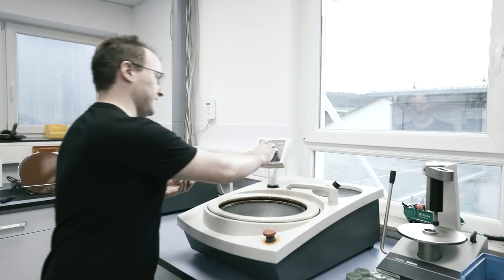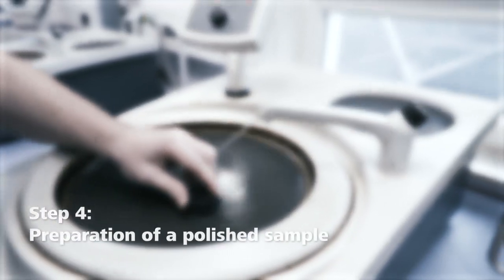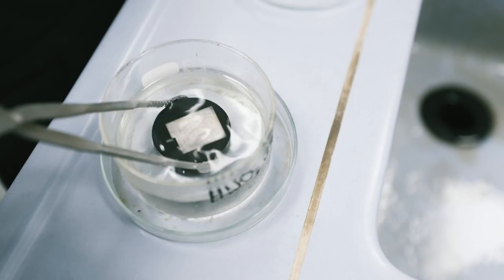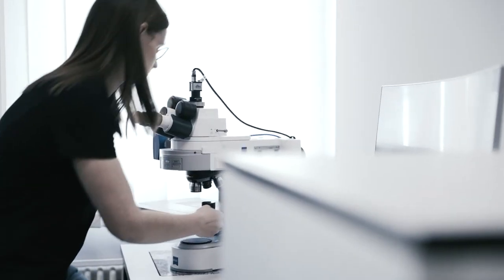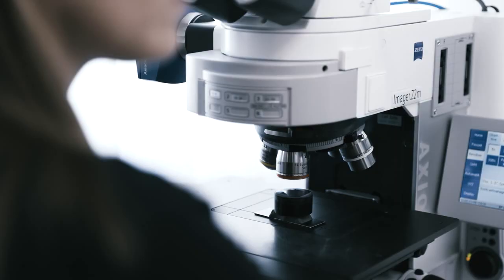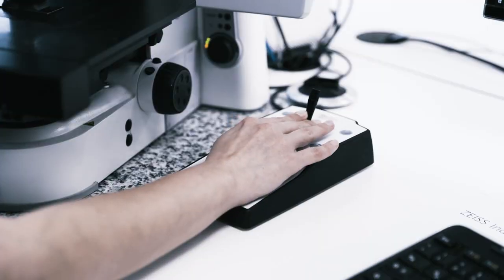To analyze this further, a sample must be produced. The polished surface of the sample is etched with acid. The etching process creates chemical reactions. It allows us to see the inner structure of the sample under the light microscope. The ZEISS Axioimager light microscope produces high-resolution images. This step is particularly advisable when recycled steel scrap has been used.